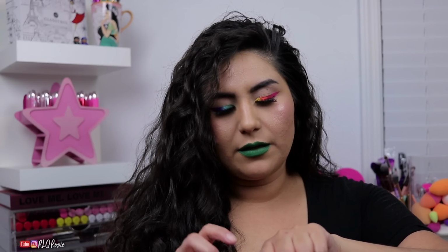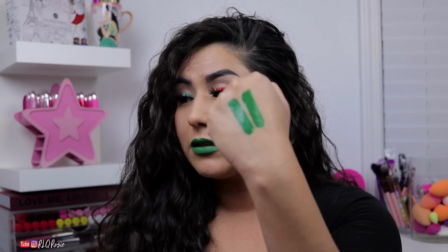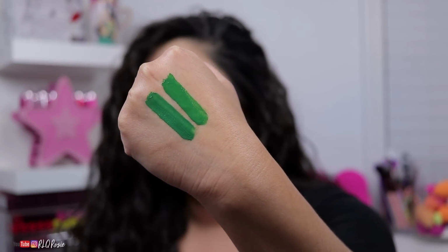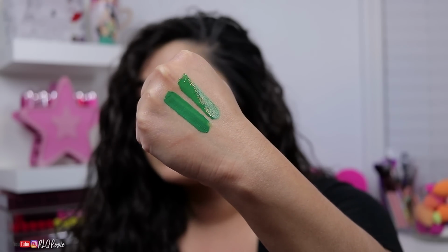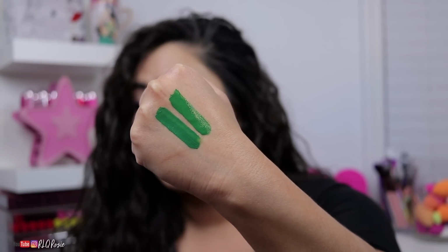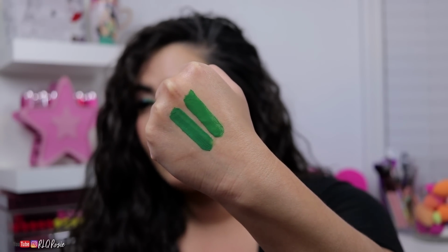So on the left is going to be Mistletoe, and on the right is going to be Equality. I've noticed that Mistletoe is a lot more cool toned, where Equality is definitely on the warm tone side. So from this view, it's going to be Equality on the top, and on the bottom, it's going to be Mistletoe. So I personally find that the Equality pulls better on my skin tone.